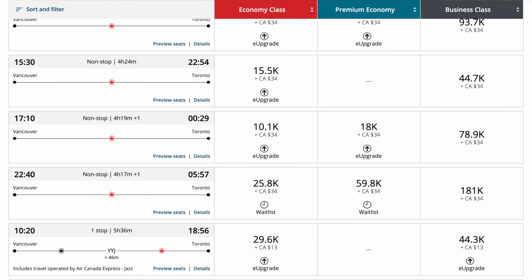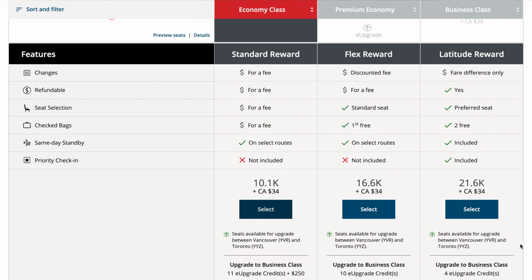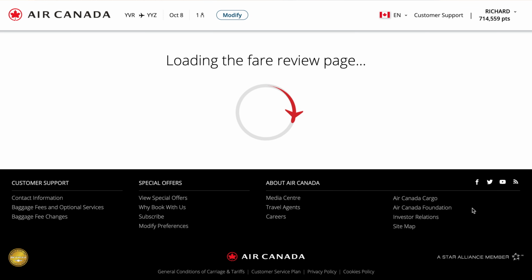And my eye is now drawn to this flight departing at 5:10 p.m. I'm thinking maybe my partner will just be able to get off work a bit earlier and will hustle to the airport to catch this flight, where even though the direct business class booking is still fairly expensive at 78,000 points, we can actually book economy latitude here for only 21,000 points and then use our eUpgrades to upgrade immediately into business. So we're actually going to go ahead and do that.